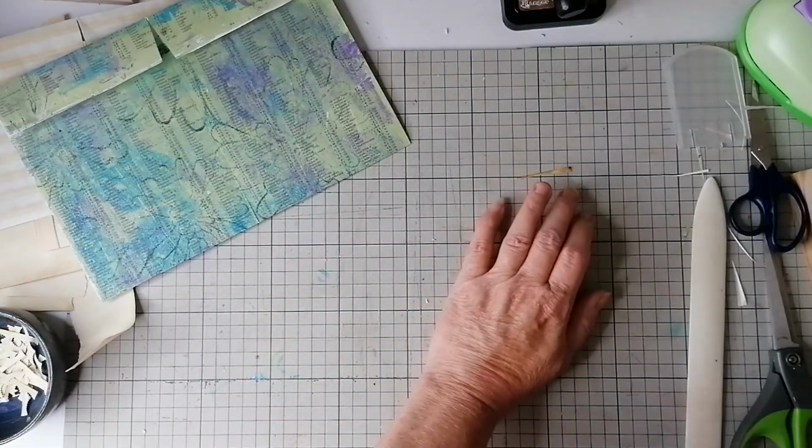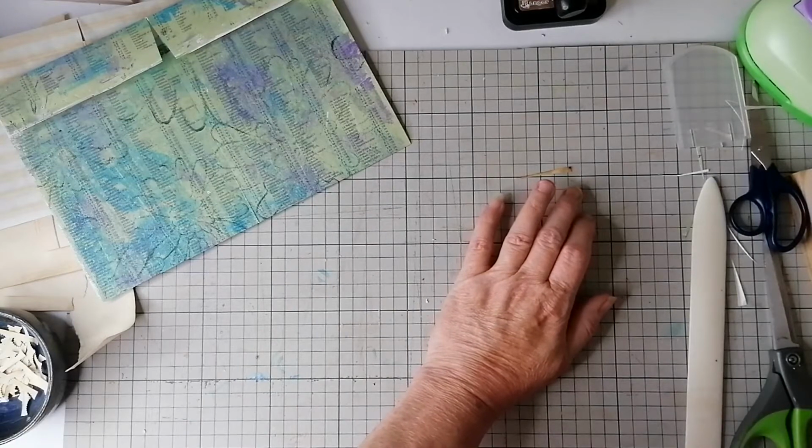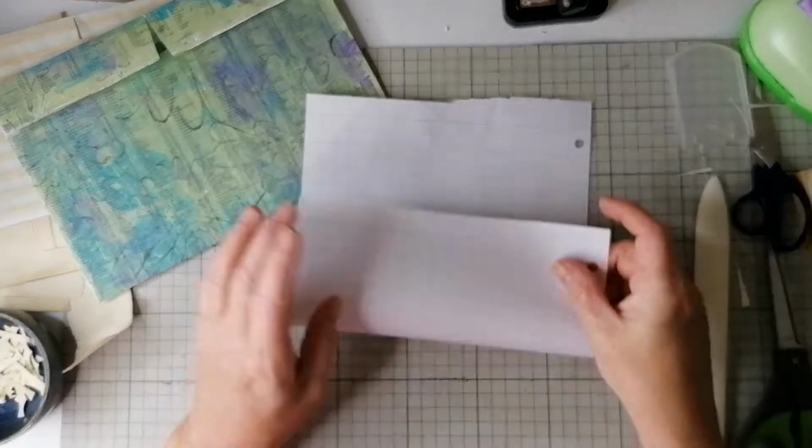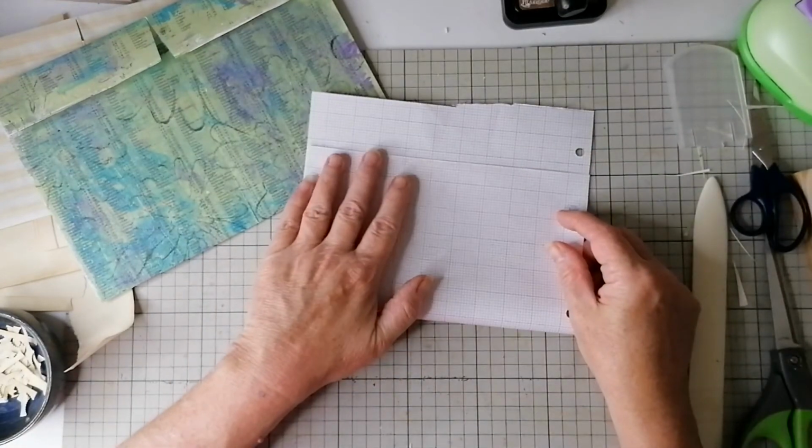Should I do some more? Could do, couldn't I? Some more papers just loafing here. Let's try a bit of this. Why not? We can always collage over it.